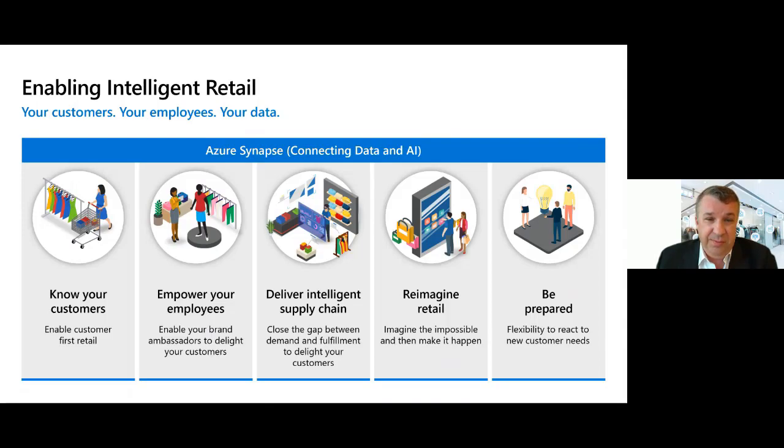And we've developed these 4 pillars, primarily shown on the left-hand side here: know your customers, empower your employees, deliver intelligent supply chain, and reimagine retail. And Ricardo later will be diving into specifically aspects of the reimagine retail piece, more specifically around edge-based processing, edge-based AI. I wanted to focus upon the blue bar there at the top where it says Azure Synapse connecting data and AI. We firmly believe that being able to drive a data gravity, a co-location of the physical location of the data plus the logical location of the data in one place is necessary to really enable these cross pillar scenarios, that the customer who's shopping is directly impacted by what's in the supply chain, which is also impacted by what's in the actual physical stores. And so I want to dive in this session specifically talking about Azure Synapse.